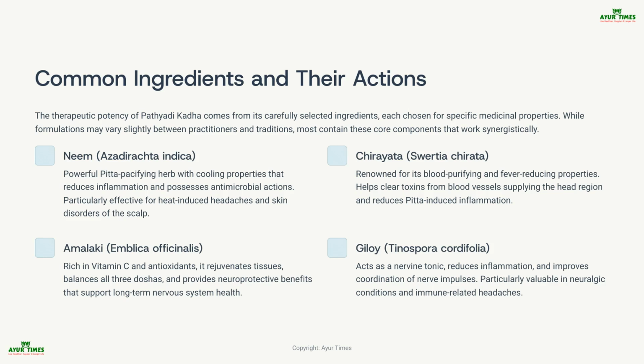When you mention that kind of multi-pronged effect, I immediately wonder about the ingredients. Are there specific herbs doing the heavy lifting here? It's definitely the combination, the synergy that matters most. But yes, there are some standout ingredients. Neem, for instance, Azadirachta indica. It's very cooling, great for pacifying pitta and reducing inflammation. Plus, its antimicrobial properties can help with, say, heat-induced headaches or scalp problems.